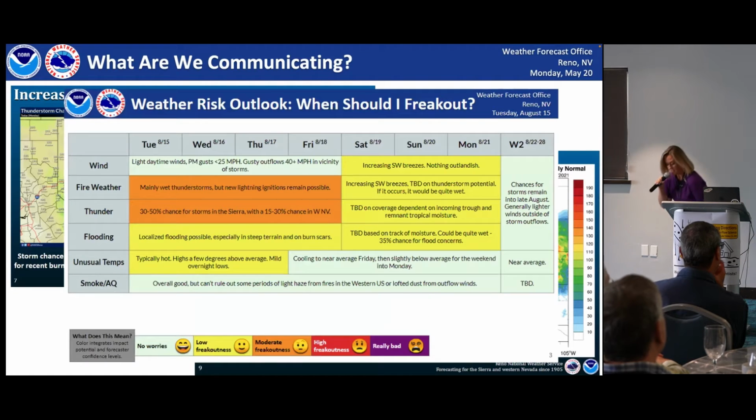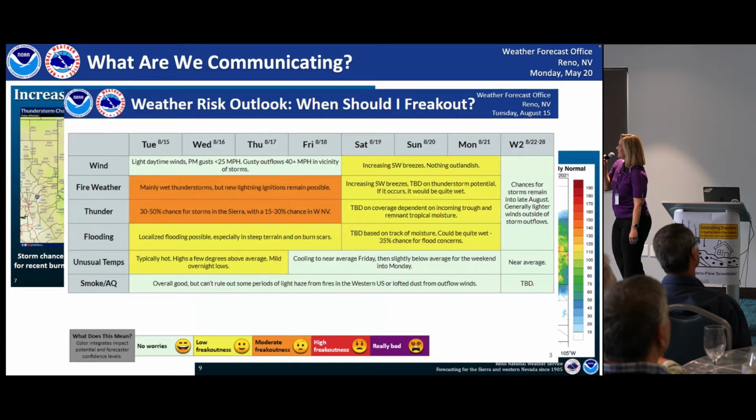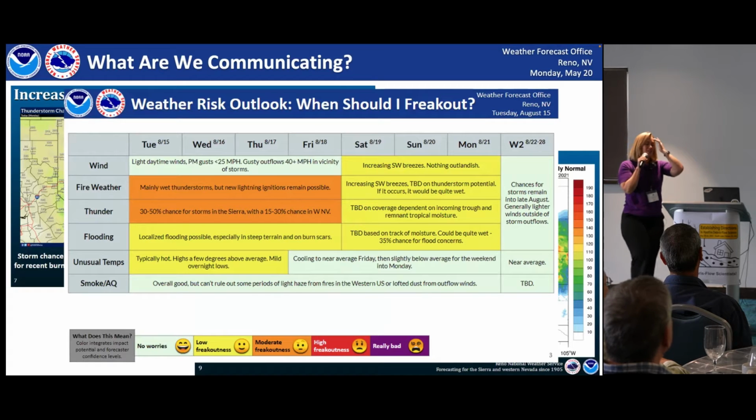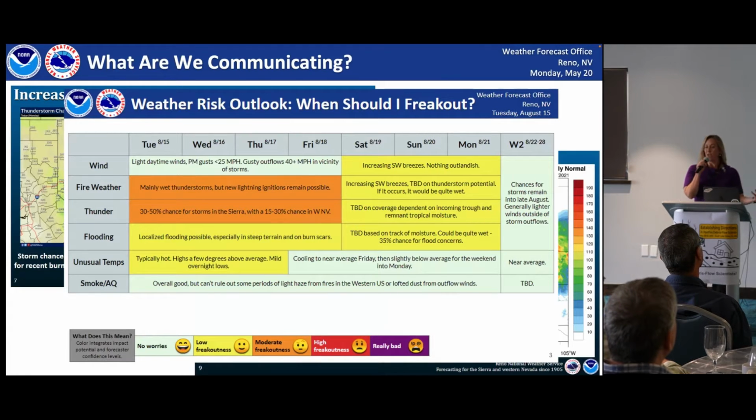And then we also have this thing called the freakout chart, also known as a threat matrix officially. But our office actually started this back in the winter of 16, 17. Any show of hands, who lived out in this general area in those years? It was a crazy winter. It was basically atmospheric river after atmospheric river. So we started this to start highlighting what areas of concern we have. And again, here you can see flooding we're highlighting, and we're talking about burn scars again, right? So this is just a general heads up.